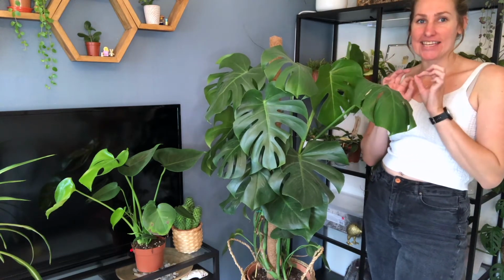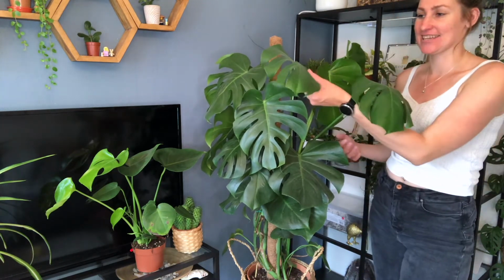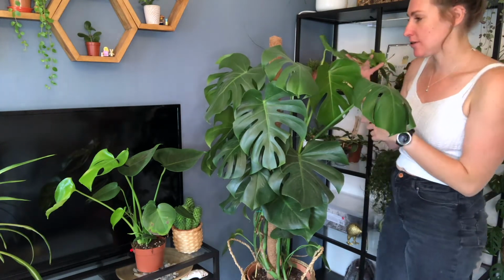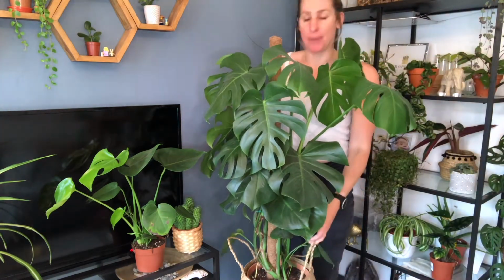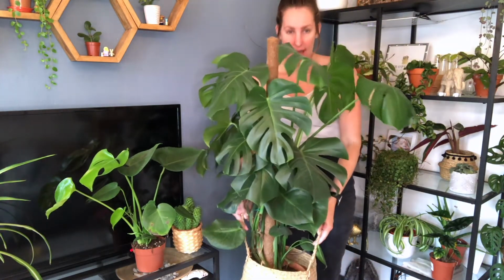Now this is one of the very first plants that I bought. It's not the first plant that I had, but it's one of the first 5 plants that I had, I guess I should say. As you can see, it's got quite big. It's in a basket here, so that's obviously the bottom of it there. And yeah, it's definitely got very big.